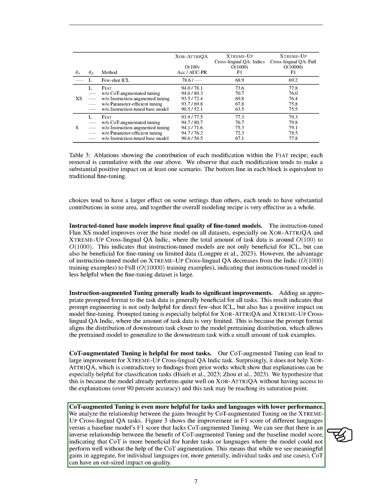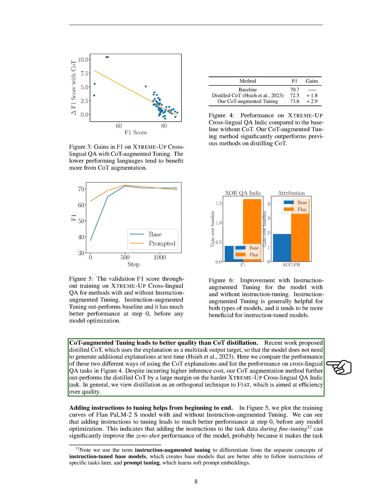We've analyzed the relationship between the improvements brought by CoT-augmented tuning on the Extreme-UP cross-lingual QA tasks. We found that there's an inverse relationship between the benefits of CoT-augmented tuning and the baseline model score. This suggests that CoT is more beneficial for more challenging tasks or languages where the model struggles without the help of CoT augmentation.